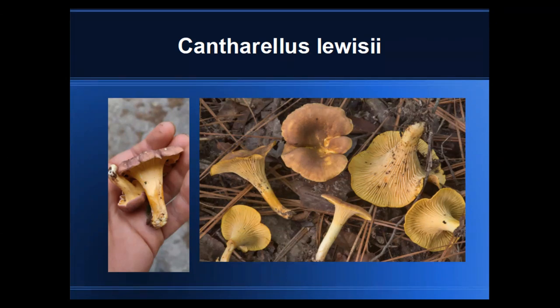And the identifying feature of these is they're a deep red, a ruby color that starts at the center of the cap and will fade outward. As it ages, it'll get yellow. You'll see the margin too is never uniform. It's very wavy and very varied. The margin is also slightly enrolled on these too.